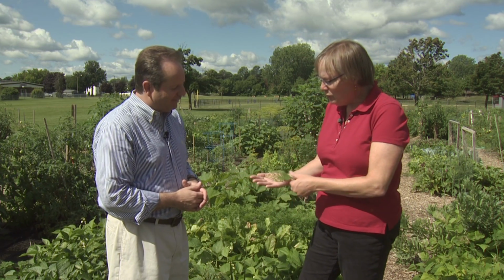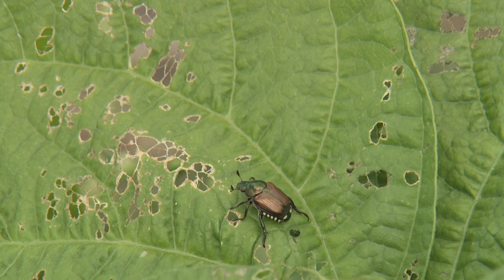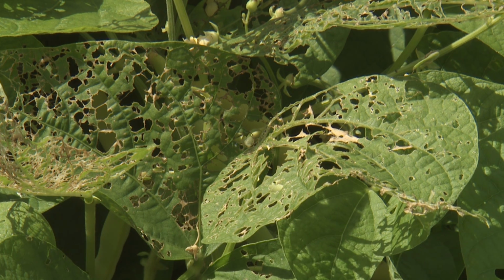And one of the things they do, you usually will see the adult. They're pretty easy to see. They're very recognizable, but you also will see this characteristic damage. They just turn the leaf to lace like that. See, nothing else makes it quite so lacy.